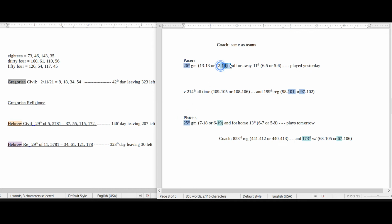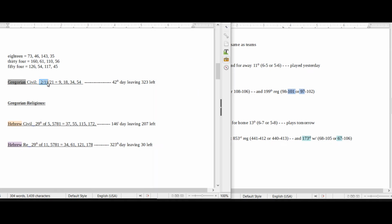We talked about the 14 in another game. If Pacers lose, they would get their 14th loss for the season. The word 14 sums to 112. It is February 11th, 2/11, 11/2.